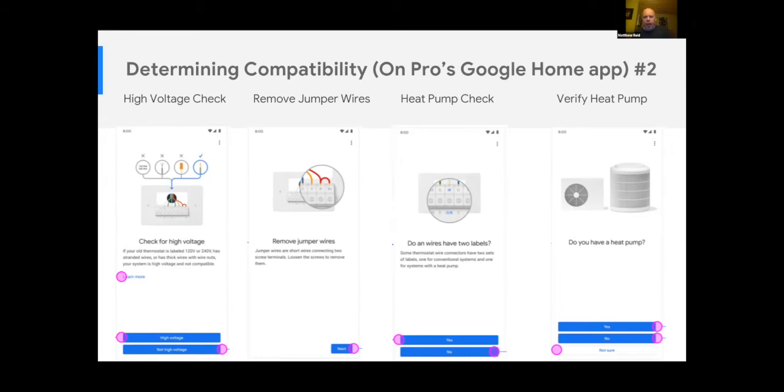Check, make sure you don't have that high voltage. You should be well on top of that one before you get to this point anyway, but for homeowners, they may or may not know, but for contractors out there, you will know if it's a 120 volt versus a 24 volt thermostat. If there's any jumper wires inside the system, rip them out. Usually that jumper wire is going to go between RH and RC. You're not going to need that.